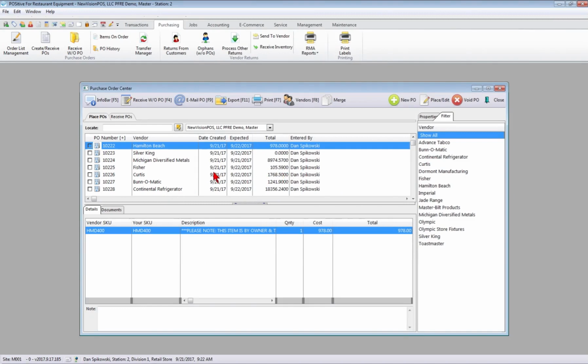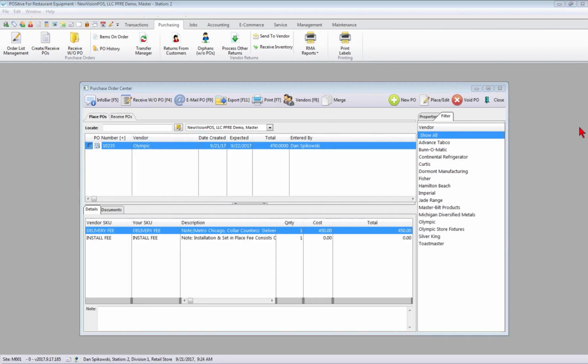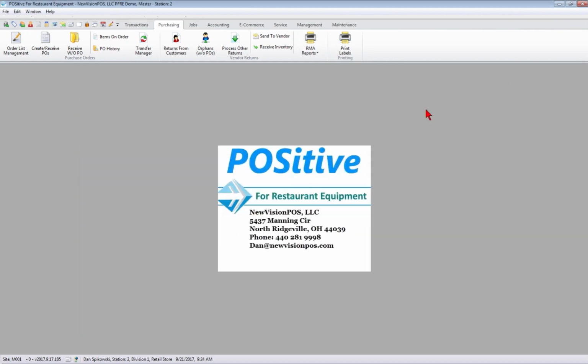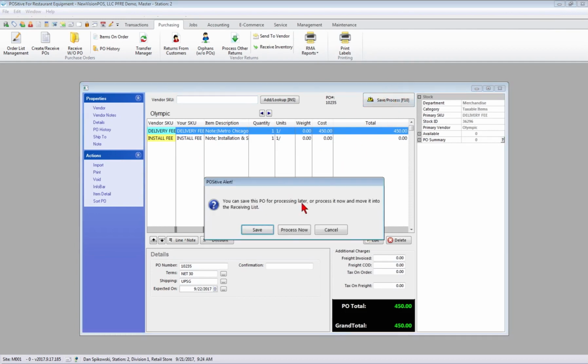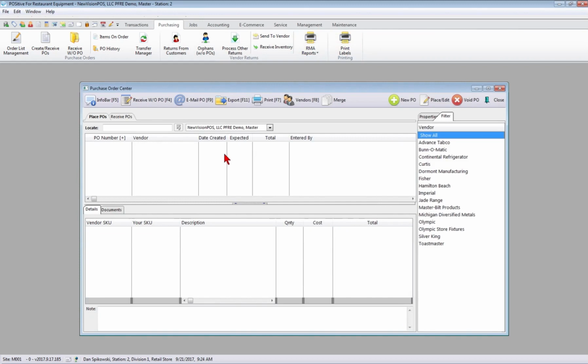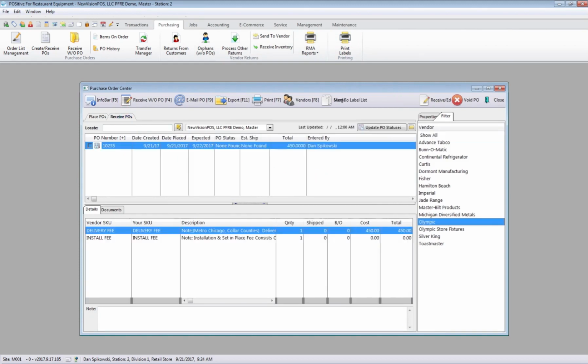And I'm going to go ahead and pause while I release the rest of these things, and then I'll show you how we receive them. Okay, here we are on our last release. So we'll just do another place, and you see we have an installation fee that we're not charging for. Okay, so we've now gotten everything into release, sent out to the vendors. It's now time to start receiving those.